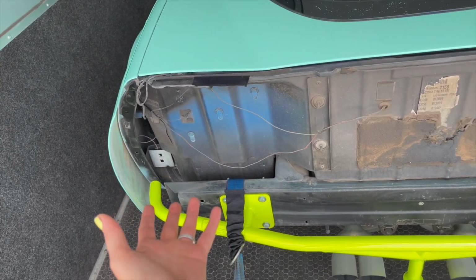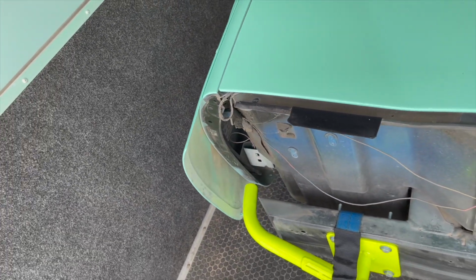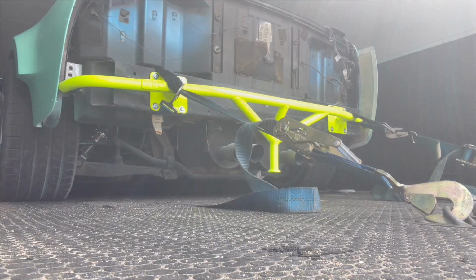Now, I'm not going to be driving that aggressively or close to the wall anyway because I got my overs just sticking out right there. But these are solidly on. They're not going anywhere.